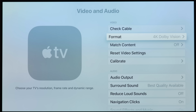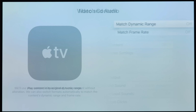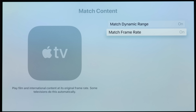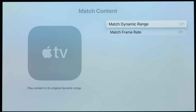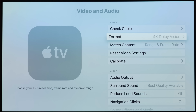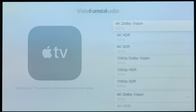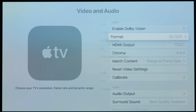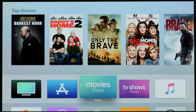In a previous video, I've talked about the importance of setting the match content settings to on for match dynamic range and match frame rate, and you should do that on your Apple TV 4K box. But in my professional opinion, what you should also do is to set your format to 4K SDR, because this will allow your user interface to still be in SDR, which means that generally on most modern televisions you have the headroom to increase the light output or lower the gamma for daytime use. Whereas if you force it to Dolby Vision, then these user interface screens may look too dark during daytime.